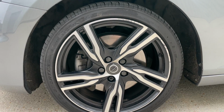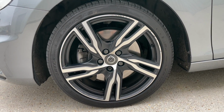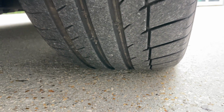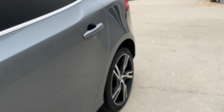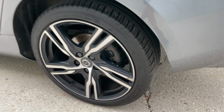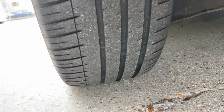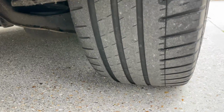If you look at the most recent MOT, I think they popped an advisory on there for a couple of the tyres, but I'll be honest with you, ladies and gentlemen, I don't know what the tester was smoking that day, because the tyres are fine. I can't see what the issue was. Look, probably got about 4 mil at least across all four corners.